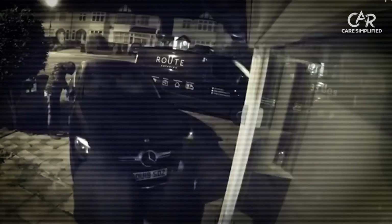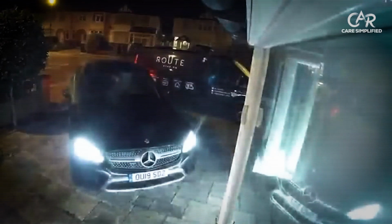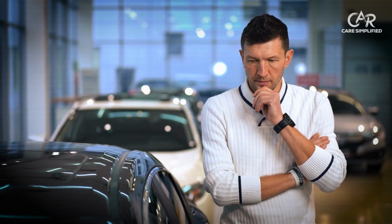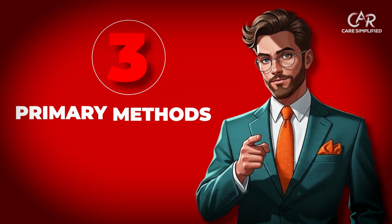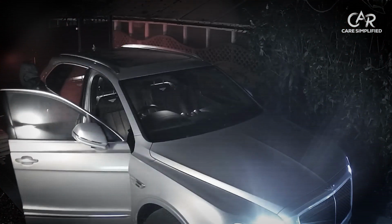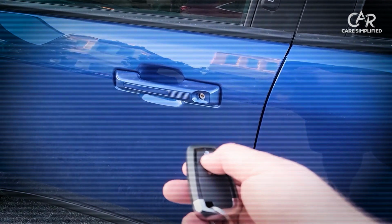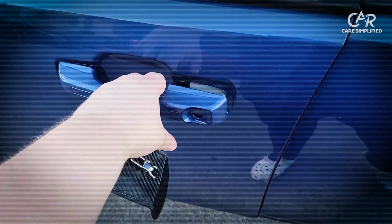Modern criminals have gone completely digital, exploiting weaknesses in your vehicle's wireless communication systems that most drivers don't even know exist. 3 primary methods dominate today's theft landscape, and each one exploits a different vulnerability in how your car communicates with your key fob. The first method is called a relay attack.